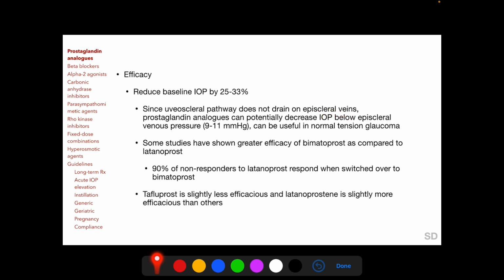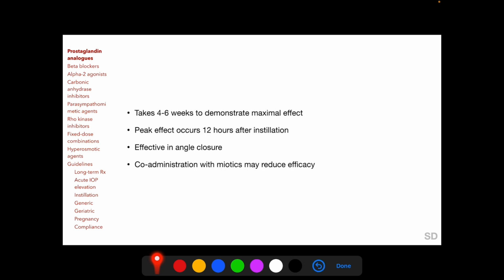Prostaglandin analogues reduce baseline IOP by 25 to 33%, and since the uveoscleral pathway does not drain into the episcleral veins, prostaglandin analogues can potentially decrease the intraocular pressure below episcleral venous pressure, which drugs acting on aqueous humor production and trabecular outflow cannot. And so prostaglandin analogues can be useful in normal tension glaucoma to achieve a lower target intraocular pressure. Some studies have shown greater efficacy of bimatoprost as compared to latanoprost, and tafluprost is said to be slightly less efficacious, and latanoprostene is said to be slightly more efficacious than the other prostaglandin analogues.